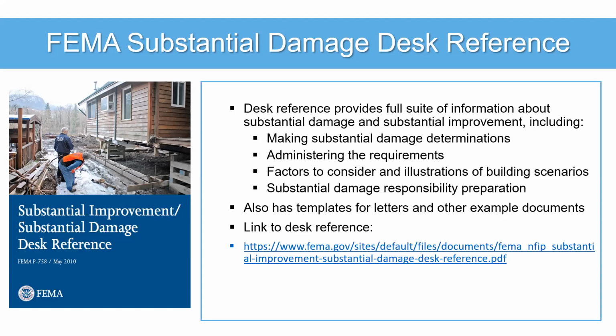Thanks, Mitch. We're going to pause here for just a sec. There's a couple great questions that have come in the chat, and I thought it'd be good to address them to everybody since they're some good questions. The first one was from Tommy, and it was, if a substantial damage, is it cumulative with substantial improvement?